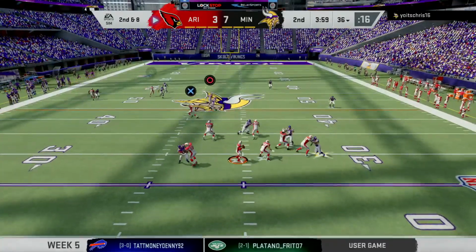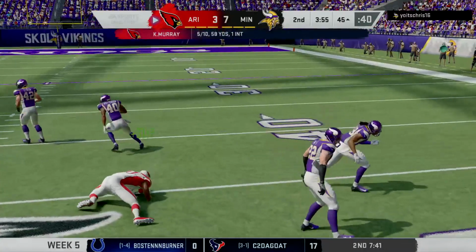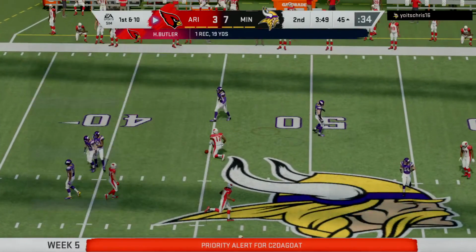From the 36, Murray. He's got a first down and then some at midfield. And this is going to turn into another first down as the tackle is made at the Vikings' 45-yard line.